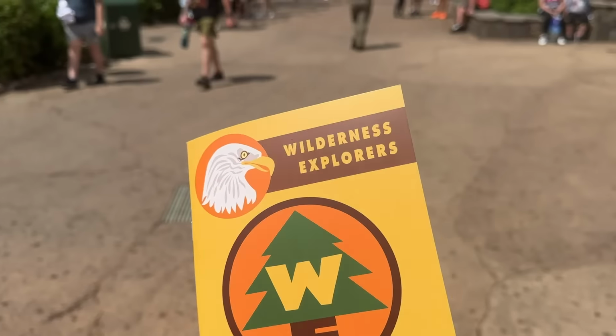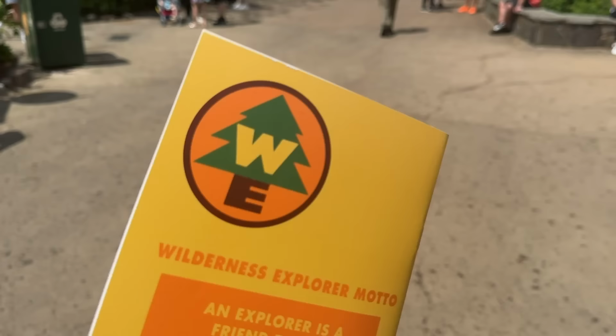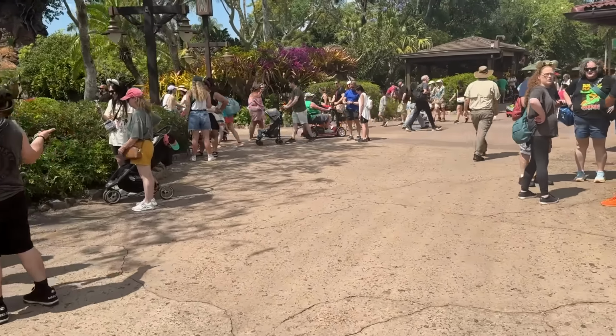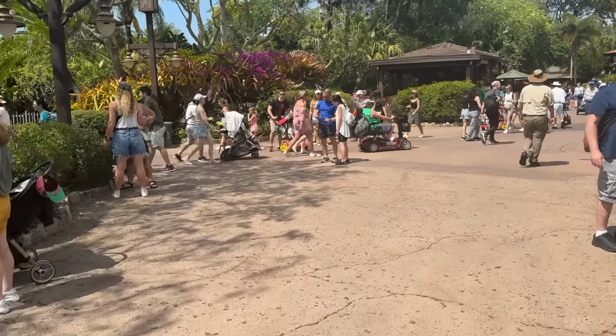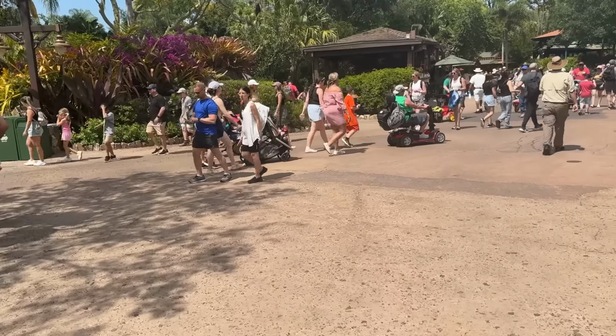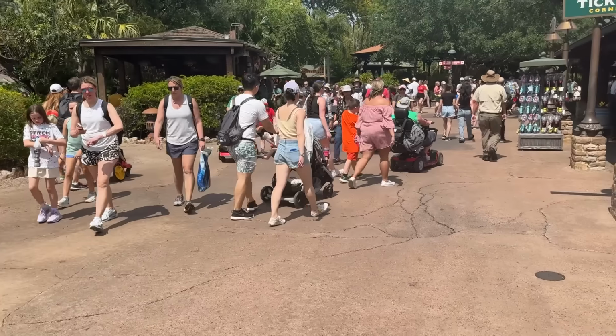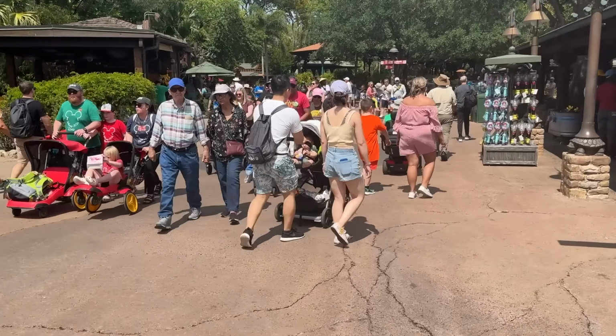Now, it was recently, at the time of filming, Earth Day, so they do have a couple special badges. They do have an Earth Day badge that you can earn over at Rafiki's Planet Watch, which is pretty cool. So if you're here on Earth Day, there might be some fun, exciting, different offerings than you would get the rest of the year. So let's take a Wilderness Explorer quiz.